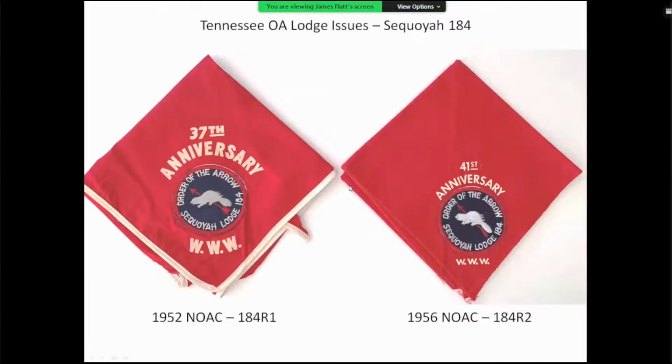Here's another couple of issues of interest. These are the delegate neckerchiefs to the 52 and the 56 NOACs. The 52 NOAC delegate neckerchief has the R1, the 56 has the R2. So we know that 57 or thereafter was the time frame for the F1.